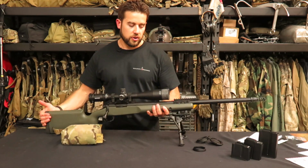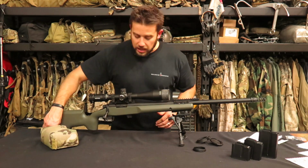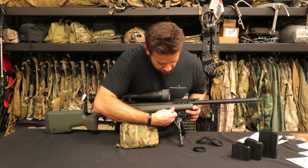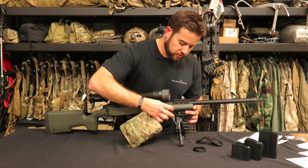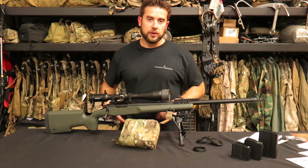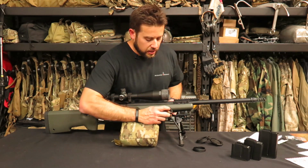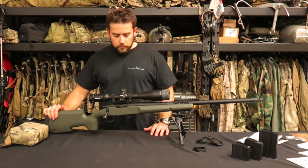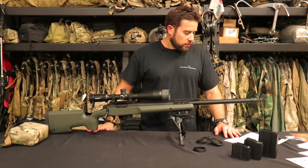Before, when I was running my buddy Jason's gun, he actually had QDs on his stock too, so I would run this on the opposite side, opposite of where the sling would be. If my sling was on this side with the QDs, I would run the rear bag up here too as I moved around. So it's nice that there is one back here, and I'm looking forward to trying that out as well. I think I pretty much went over everything.